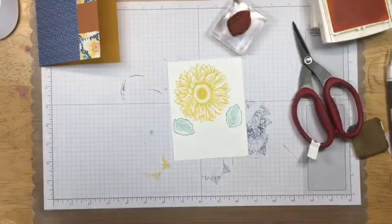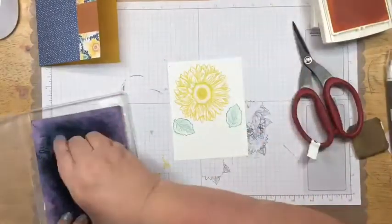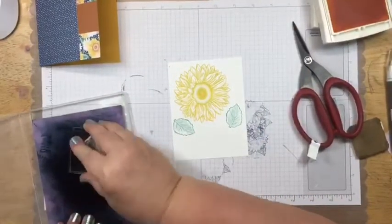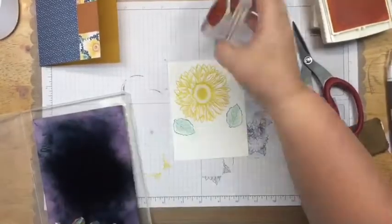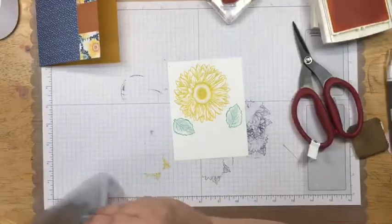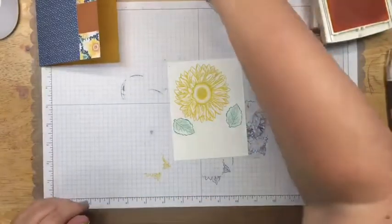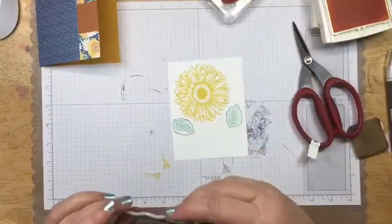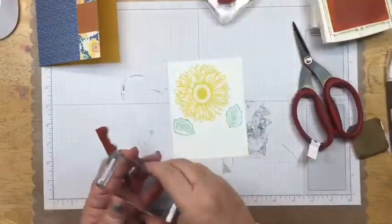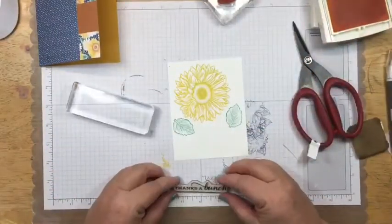All right, so let's clean that one off. All righty. And then I'm going to go ahead and stamp that Thanks a Bunch sentiment. Was that this one? Yeah. And this I'm going to do in Memento Black.